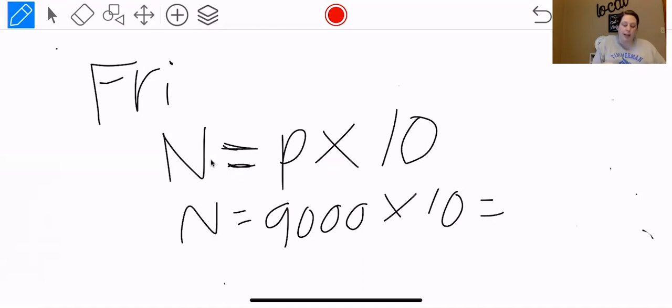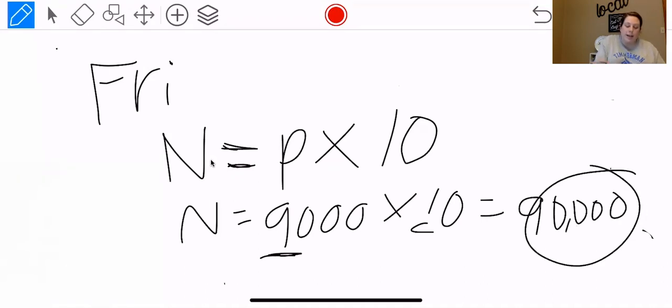So if we solve 9,000 times 10, this is what we did last year. 9 times 1 is 9. And then count all these zeros to put after it. 1, 2, 3, 4. So 90,000 species are in the phylum Nemertia. Okay, so that's how you would solve number 1.